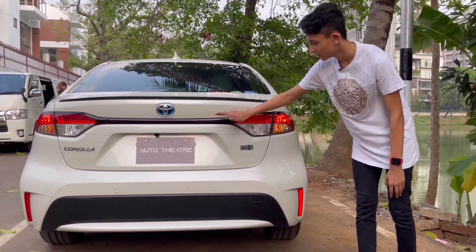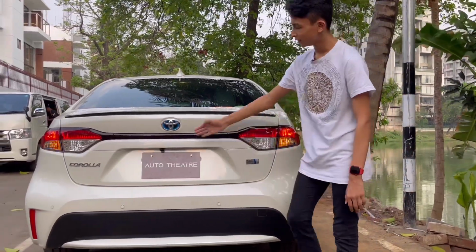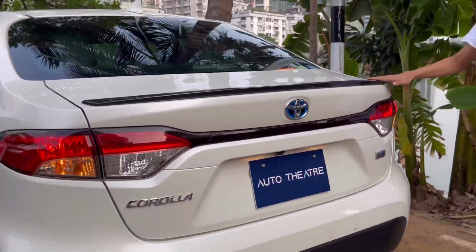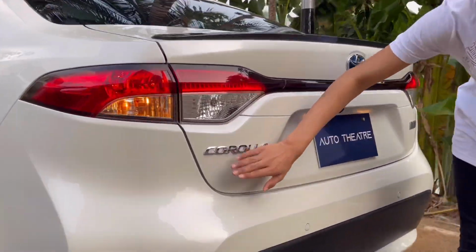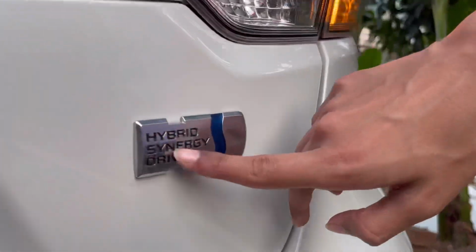But on the Altis, this black accent was chrome, and it was down here instead of up. Then you have the Toyota logo with blue accent. You have a lip spoiler on this WxB version of the car, and it actually makes the car look nicer, to be honest. You have the Corolla badge, and the Altis has this Altis badge down here. The Altis has the hybrid badge, but this has the full meaning, so hybrid synergy drive.